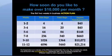And if you think that finding 4 people in 2 weeks is unrealistic based on your skill set, your background, your experience, then move that to 2 months or move that to 4 months. If it's 2 months, you'd be making $21,000 per month in 1 year. If it takes you 4 months, you're only finding 1 person per month, you're making $21,000 per month by the end of your 2nd year. And that's if you're only duplicating that effort.